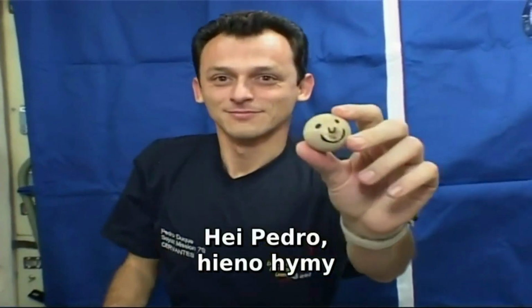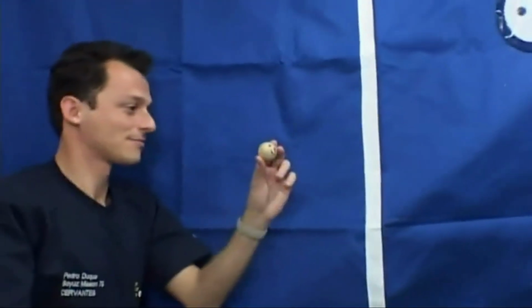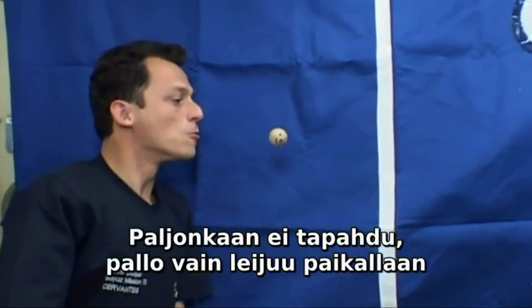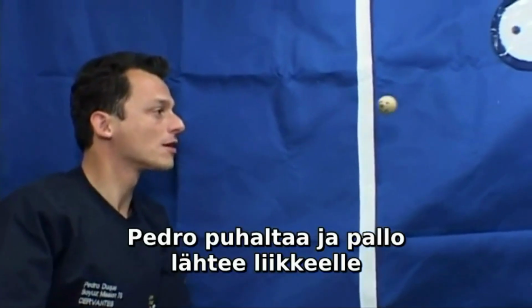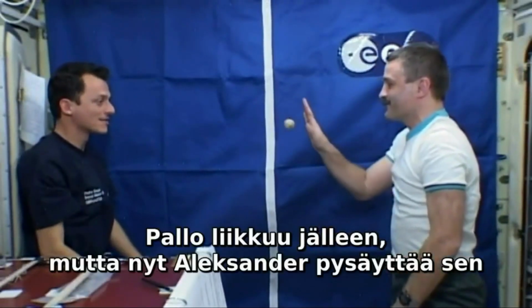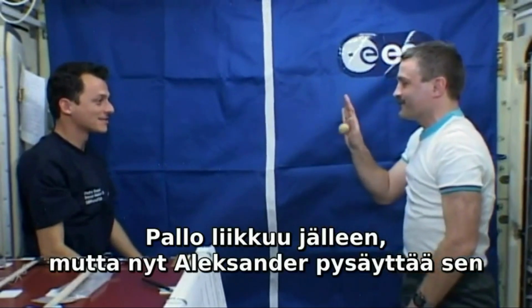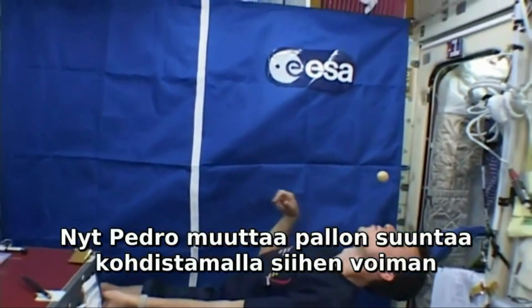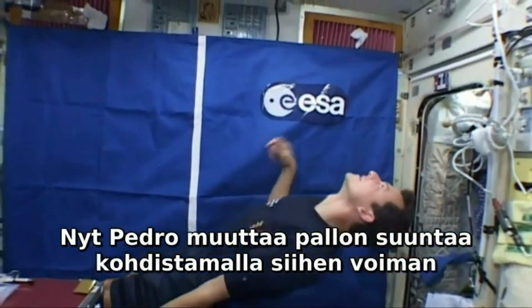Hi Pedro. That's a nice smile you've got there, Pedro. Not much is happening. The ball is just hanging there in mid-air. Pedro blows on it and it moves because of the force of his breath. Now the ball is moving again, except this time Alexander has stopped it with his hand. And this time, nice move. Pedro changes the ball's direction by applying a force.